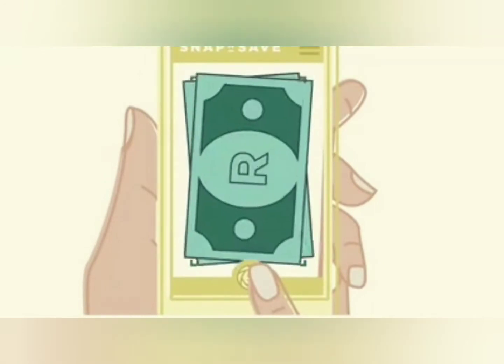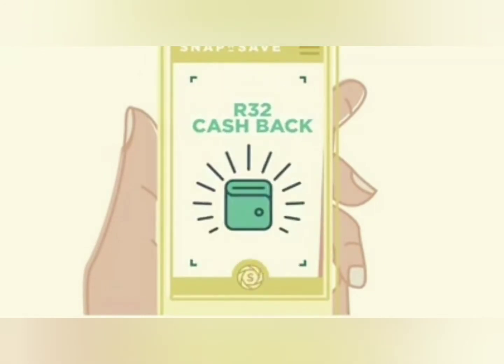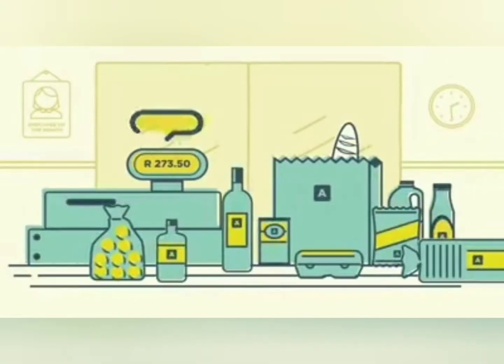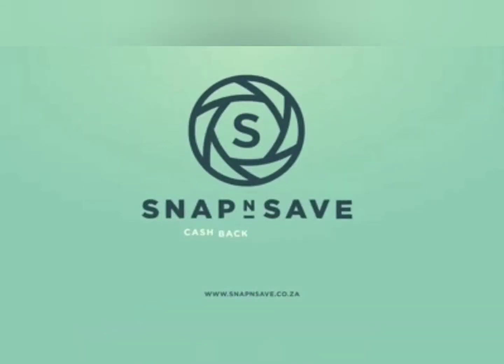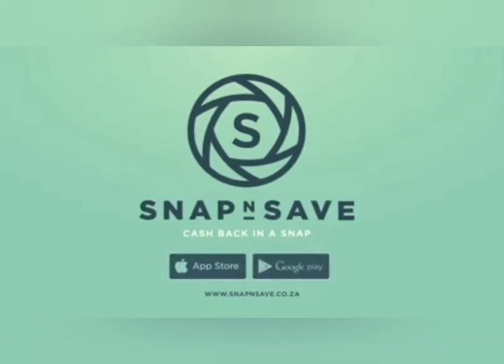So, start getting cash back on the things you buy every day, so you have more to spend on the things you really want, whatever that might be. Download the free mobile app today or join at snapandsave.co.za and start planning how you're going to spend all the cash you get back.